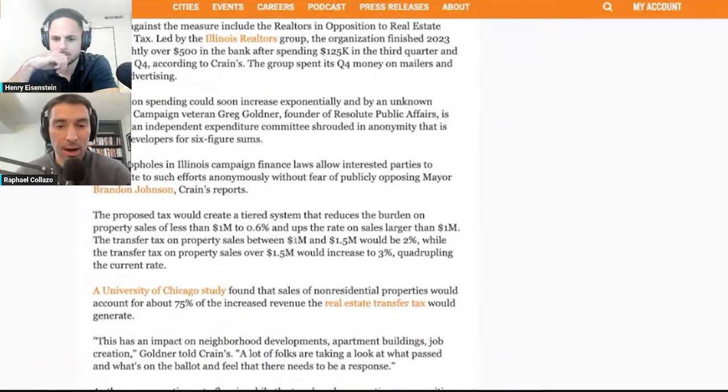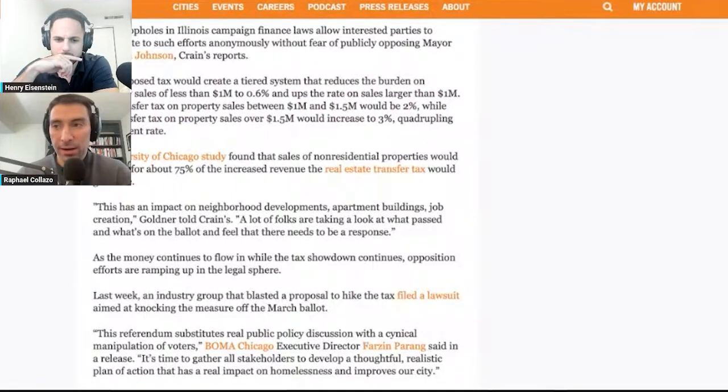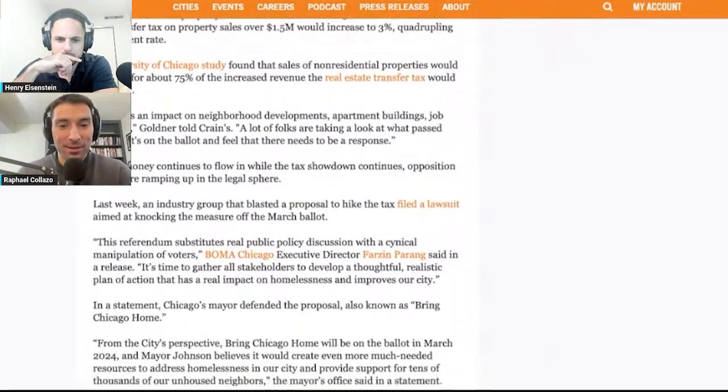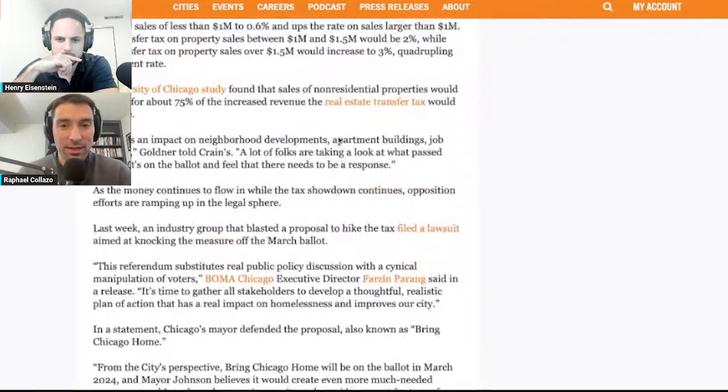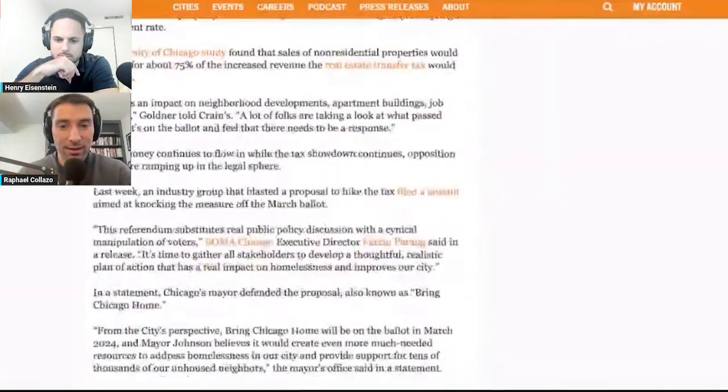But when it comes to properties between 1 million and 1.5 million, it would be 2%. And once you get above 1.5 million, it'll increase to 3%, which is effectively quadrupling the rate of transfer tax as it currently stands. They propose to use some of this money to provide additional services, whatever services they're willing to provide. And now they've talked about some of the agencies or entities, the money behind these initiatives.